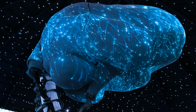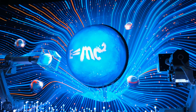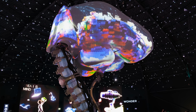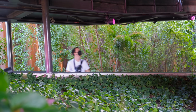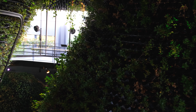Russia creates a tribute to the masterpiece of the universe, the brain. It is the science of the brain that brings us the most important discoveries, so Russia takes you on a journey through the inner workings of the human brain. As you walk through the Singapore Pavilion, it is hard to tell where nature begins and architecture ends, with its net zero energy rainforest powered by a self-sustaining ecosystem.